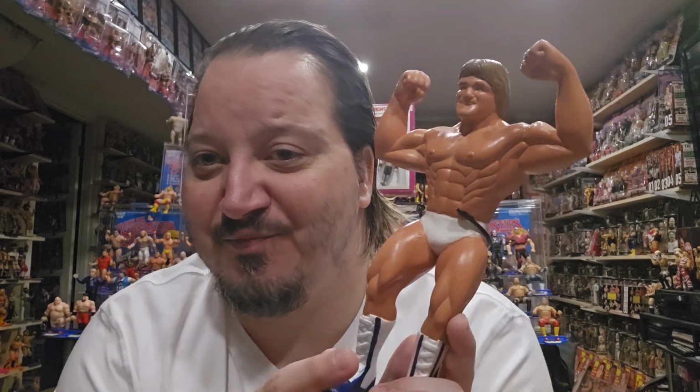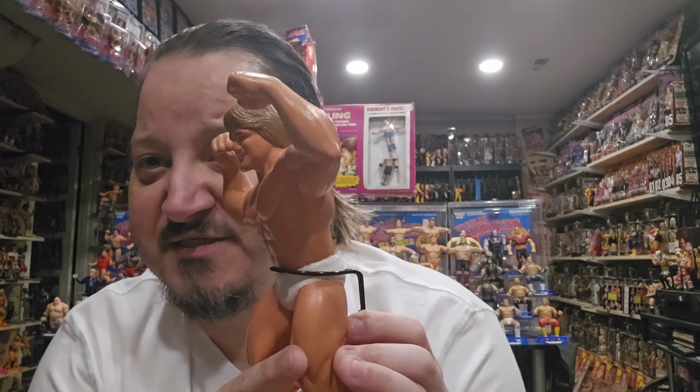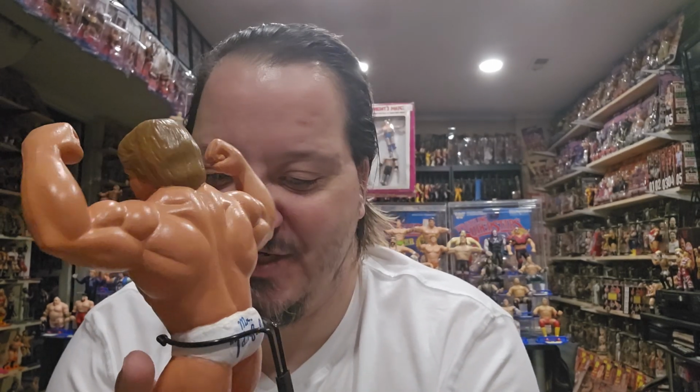So, these figures, I mean, they're Paul Orndorff. Paul Orndorff is not a very expensive figure, so it didn't really cost me a fortune to get these figures. And I didn't have a lot of Paul Orndorff customs. So that's another thing I've mentioned before. If I don't have a ton of customs for a particular character, yeah, it's easy for me to pick up customs for that particular character. It's a simple design, but you know what? It's different. A simple color scheme. You take the Paul Orndorff original figure, all red. Okay? Change it to all white.